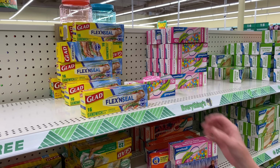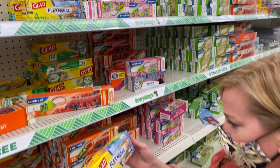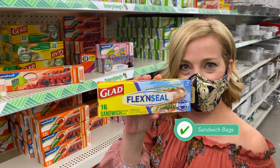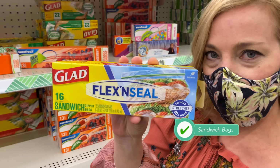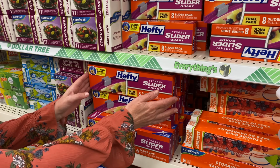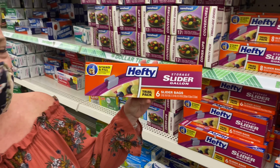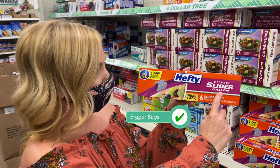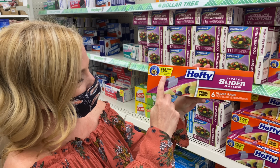I wasn't planning to shop in the kitchen aisle on this trip, but it occurred to me that they may carry plastic bags, which have so many uses for travel. From snacks on the plane to wet swimsuit bags, I always keep these on hand. You can easily reuse them too.